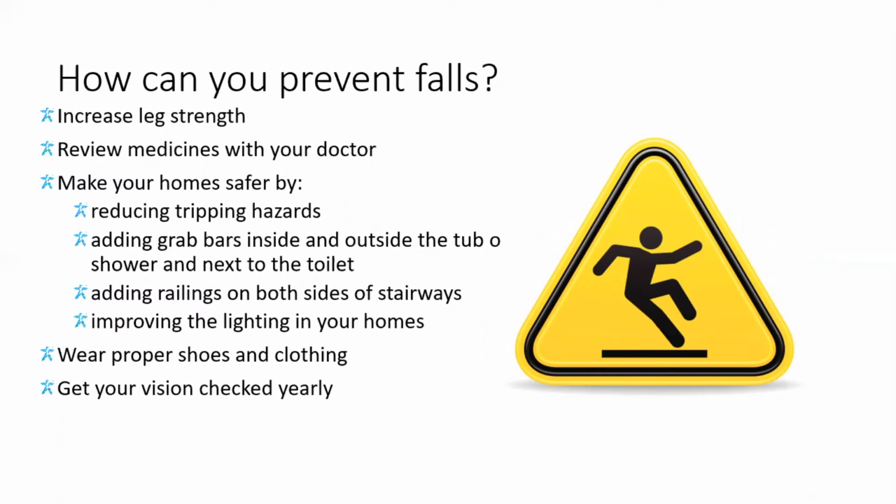We can help you increase your leg strength. We would review medicines with your doctor. If you have over 5 medications that you're taking, you definitely want to review those with your doctor. Sometimes they can cause dizziness.